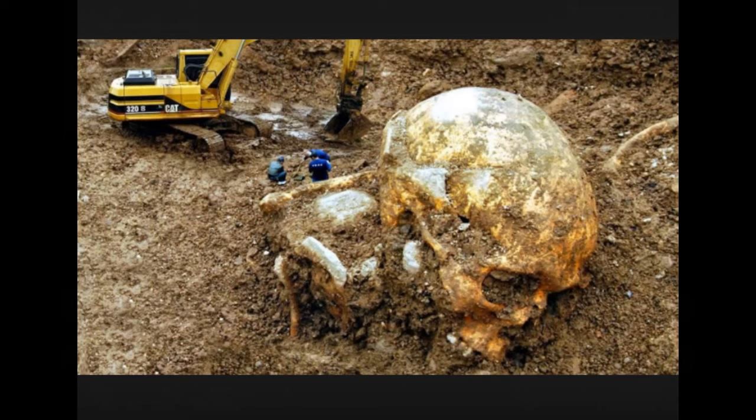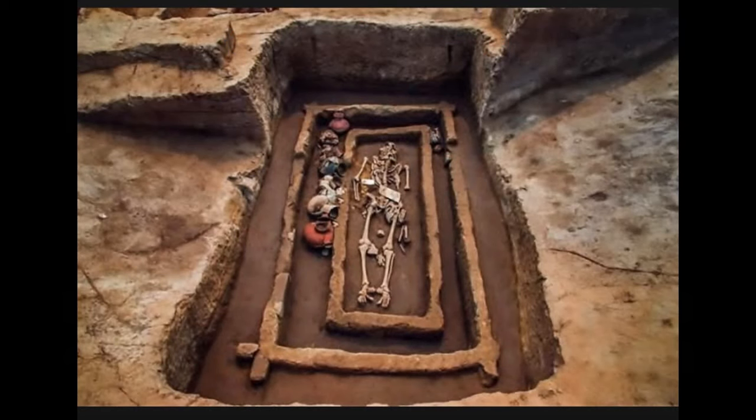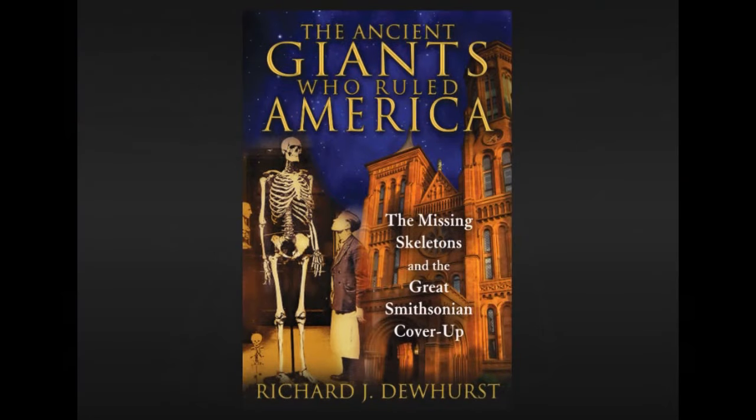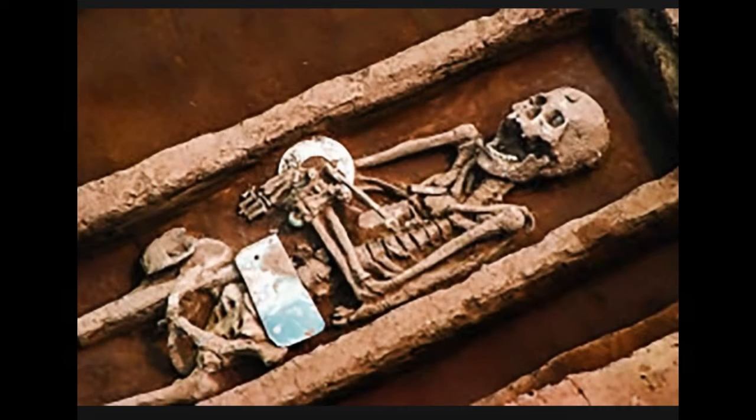I hate to say it, but that whole idea of giants always hits me a little hard, especially when you realize that the last giant cow was eaten in 1590. It once existed. Well, if they did, it's just because we're kind of stupid. We always think bigger is better. So bigger people are better.